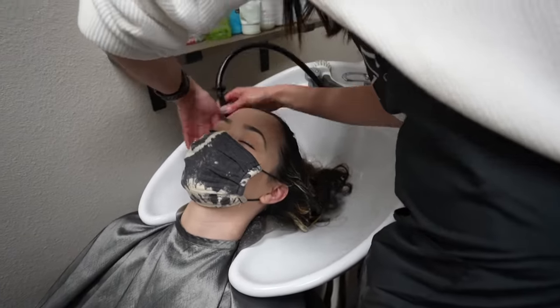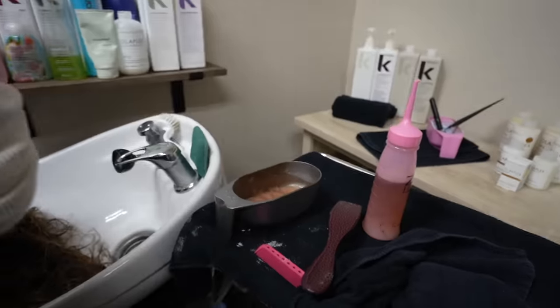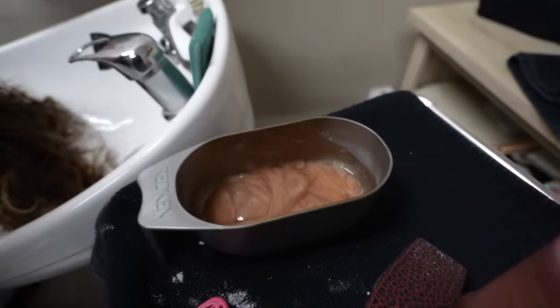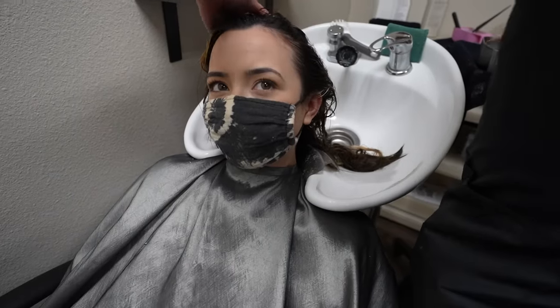Very nice. Very relaxing. Oh, this is the part that scares me. Ooh, look at that. This is the root stuff. And so we apply that. So she's brushing that stuff onto the roots. Is it coloring my root?